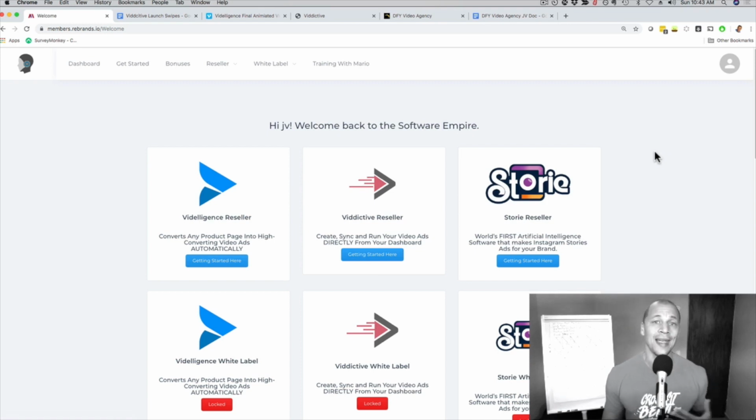Okay, now later on, there's going to be an option for you to actually also upgrade to white label. So we have a white label panel here as well. This is going to allow you to even upload your own logo, to customize the members area, and you can literally sell the software under your name and brand.